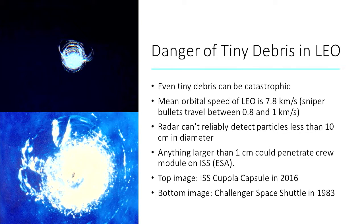Now, as you can imagine, it isn't very good news when an active satellite collides with space debris. Luckily, as we've just seen, the chance of colliding with a large piece of debris is relatively low. However, even small debris can cause a lot of damage. Right here, you can see this crack in the cupola module of the ISS, the International Space Station. That was caused by a tiny fleck of paint. It's like a millimeter long. Right here, this crack is in the Challenger space probe. That was similarly caused by a very tiny piece of debris. So debris doesn't need to be very large to cause a lot of damage.